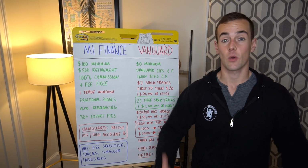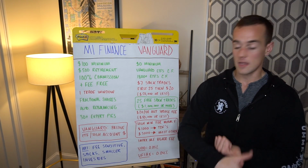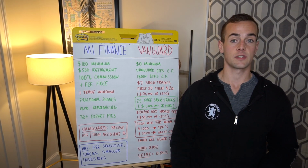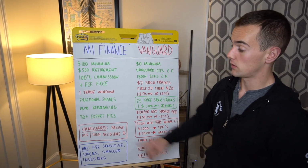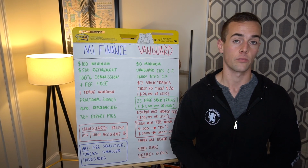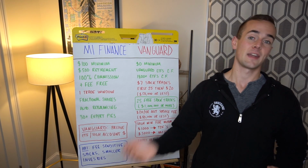But most of us don't have $1 million to invest, and so M1 Finance is good for those who are fee sensitive, who are looking to trade stocks, and it's also good for smaller investors. And you also have the added benefit with M1 Finance of being able to invest in those 30 plus expert portfolios if you don't want to build a portfolio from scratch. But anyways, guys, those are the key differences here between M1 Finance and Vanguard.